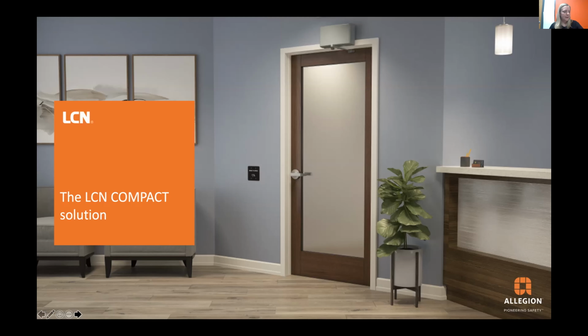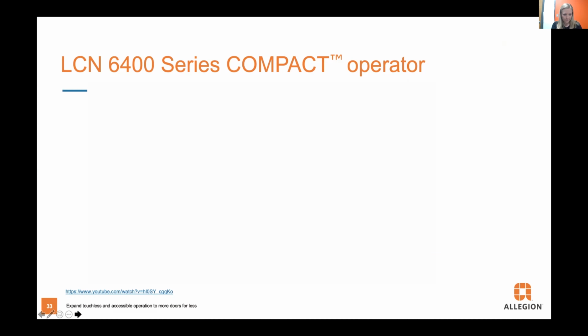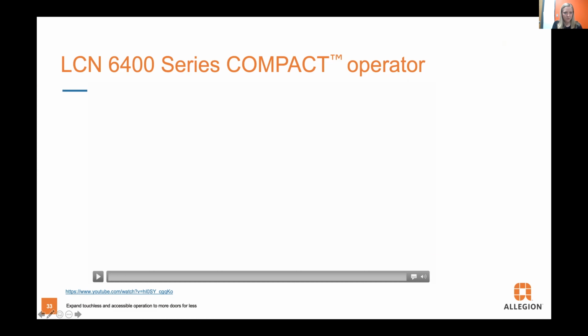So all of that said, talking through market need, market opportunity, and evolving facilities, and taking into account the changing landscape that we're seeing year after year, especially in the past year, we have designed and launched a new low energy operator, which is named the LCN Compact Operator. Again, it's a low energy operator, it's a modular solution, and I will go through a little bit more detail on what the actual product itself is on the following slides. So I think I can show you a video.